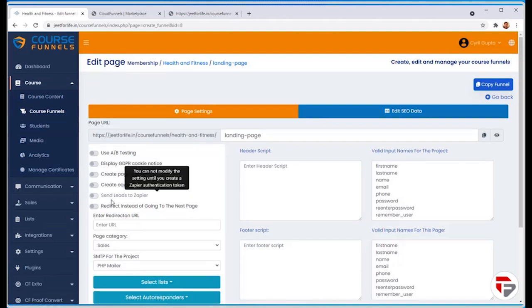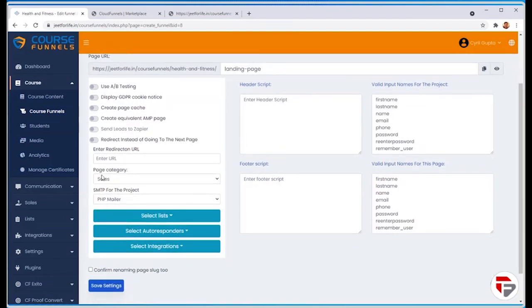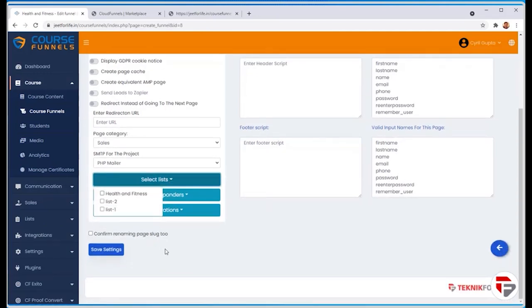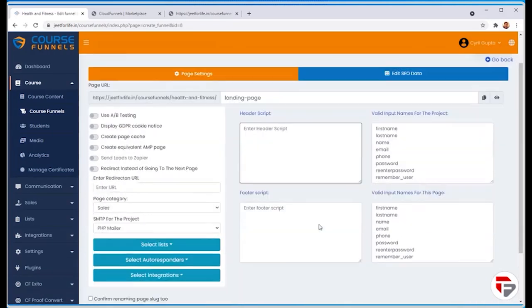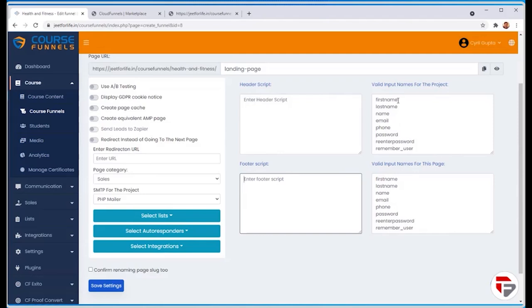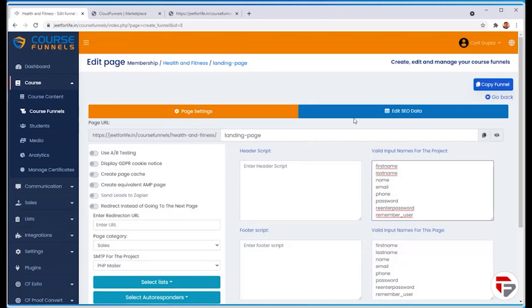You can send your opt-in leads to Zapier, and you can redirect the people who sign up from this page to any page instead of sending them to the upsell if you've got an upsell set up by clicking on this button. You can select a page category, you can select an SMTP if you want to send out a mailer, you can select the list where the lead will be sent to from this page if you've got an opt-in set up. If you want to add an autoresponder, you can do that. If you want to add a custom integration, you can do that. And you can put in custom JavaScript in your header, in your footer. You can put in some input data for your leads. It's all in there. It's extremely flexible.